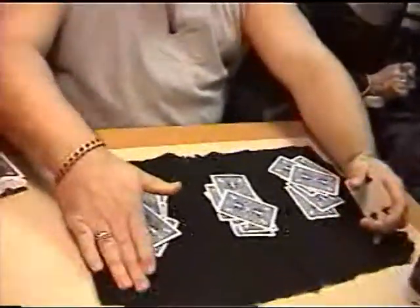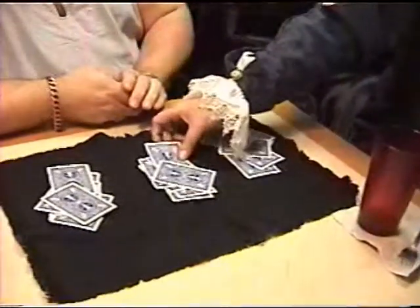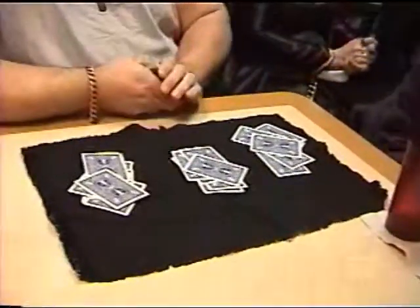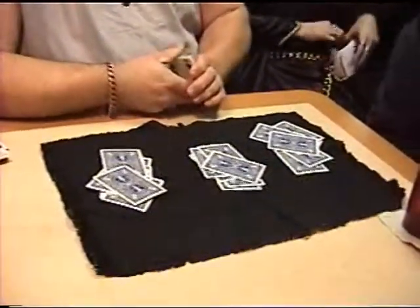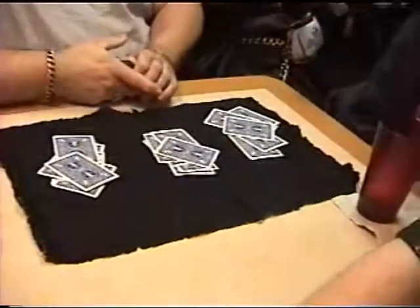Any pile you want, pick out a card. Pick the five. Okay, take a look at it. Show it to everybody. Okay, now, you took it out of this pile. Yes. So put it in one of these other two piles.